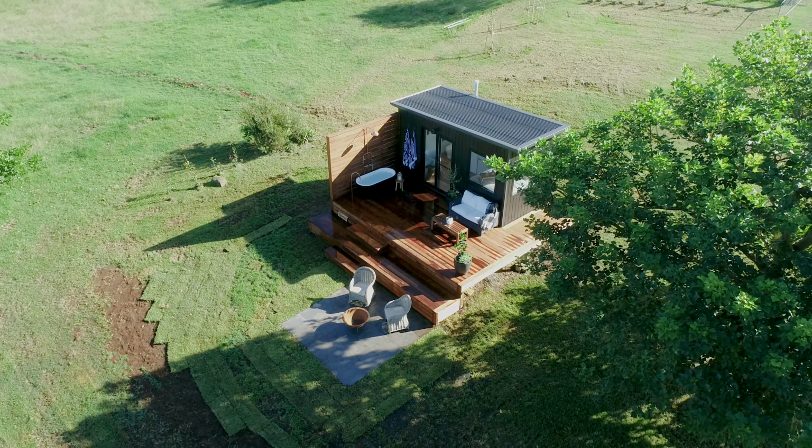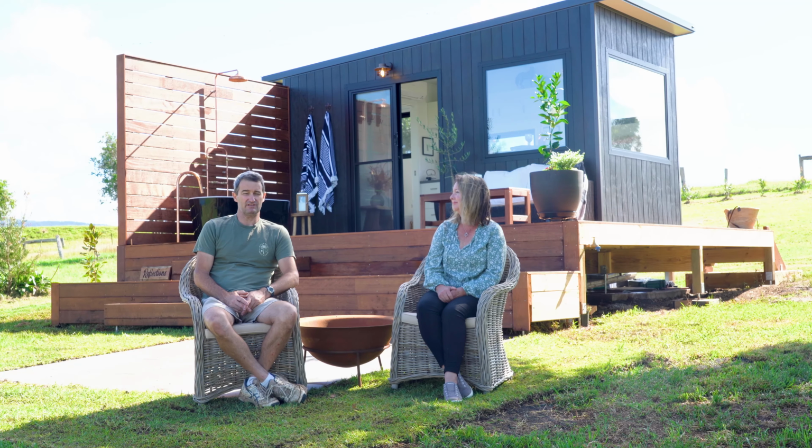The experience we've had with Designer Eco Homes has been fantastic. It was pretty straightforward. It's a simple process. It obviously gets built on site and delivered. So it's very simple and easy. And I'd definitely recommend it. It's been great. We need another one.